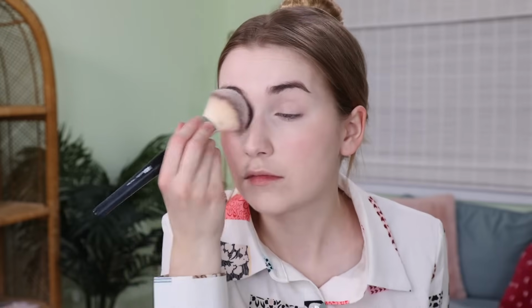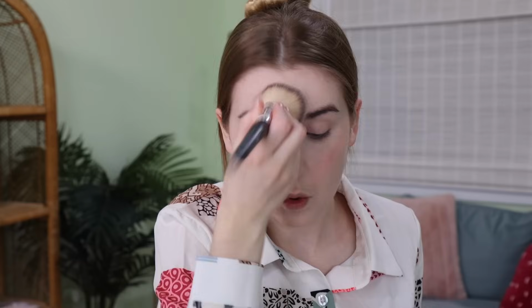Okay, I'm gonna take this L'Oreal one to set under my eyes because I feel like it's going to be the strongest and I need that. Oh, my eyelid is creasing. What? That's unique for me. Okay, that doesn't usually happen. Good to know. Okay, we're just setting the points that get a little bit oily.